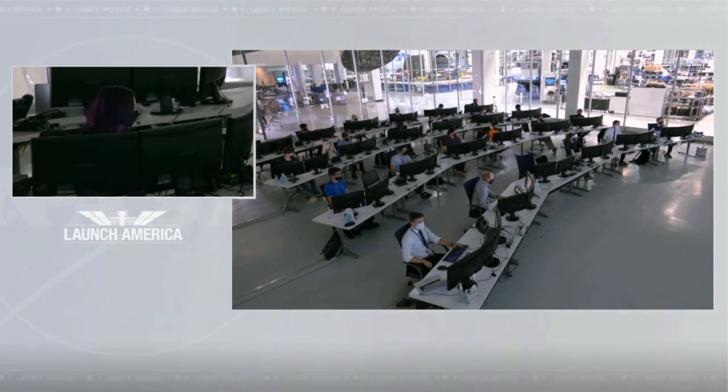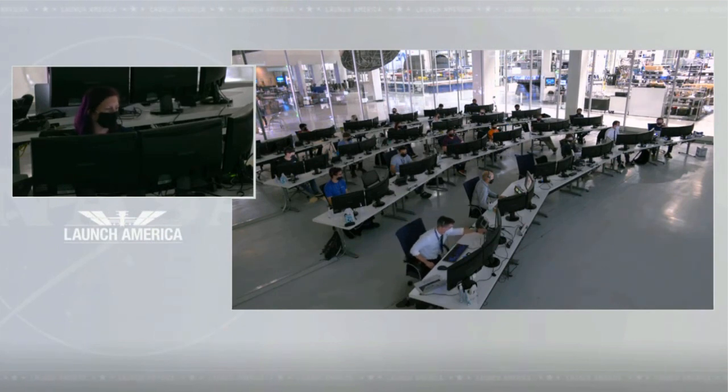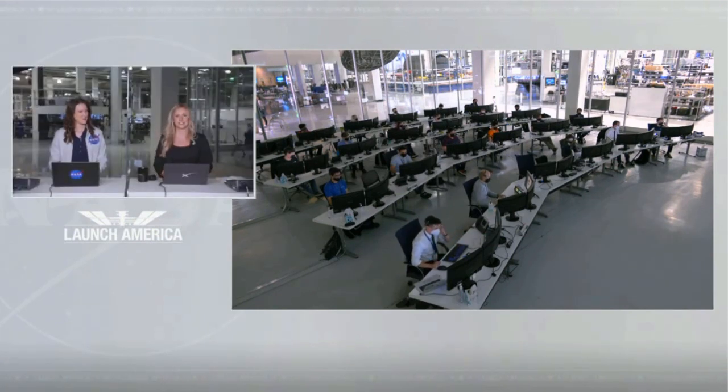So that back and forth that we just heard between Crew Dragon and Mission Control here in Hawthorne was just letting them know that all the cameras are now turned off, and they'll stay turned off until after the post-sleep, or basically until Bob and Doug are wide awake tomorrow morning. And that's just for privacy purposes, obviously, while they're doing their health check and sleeping.